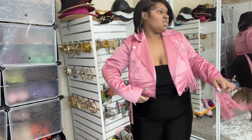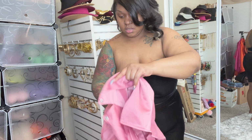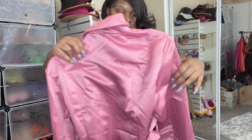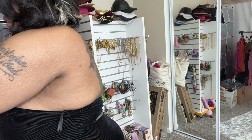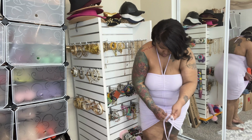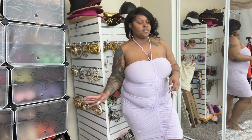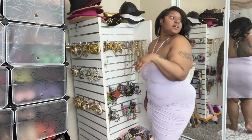And I believe this is in a 1. Let me see what size this is in. Yeah, this is in a 1. And I own a couple jackets from SHEIN, and I love them so freaking very much. It has stretch, and it has this material to go around your neck, and then this material you can ruche it up or ruche it down. You can wear this day or night, casual or dressy. Love it.